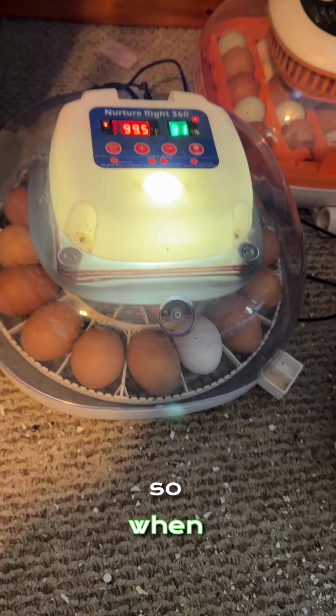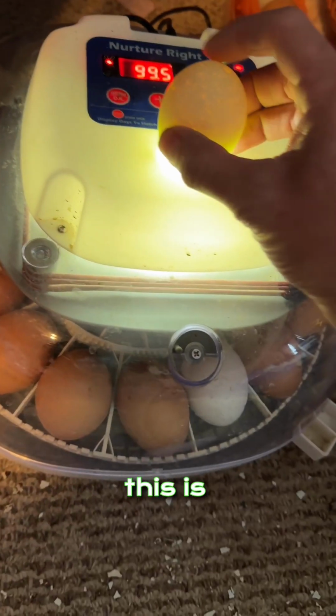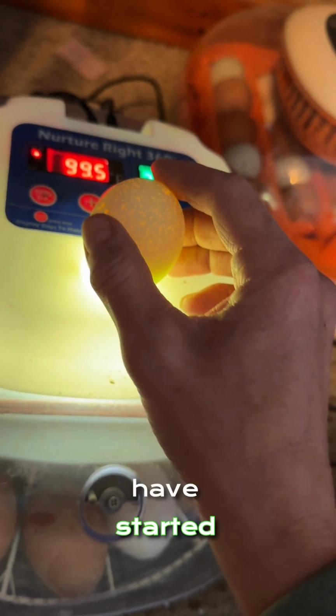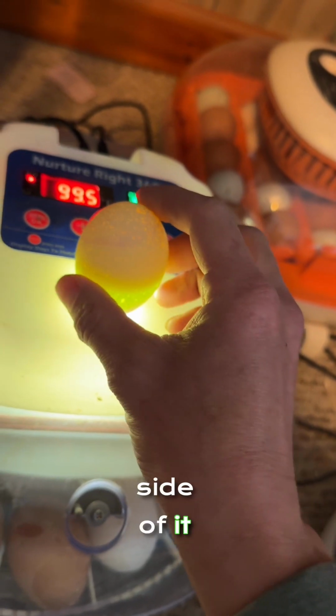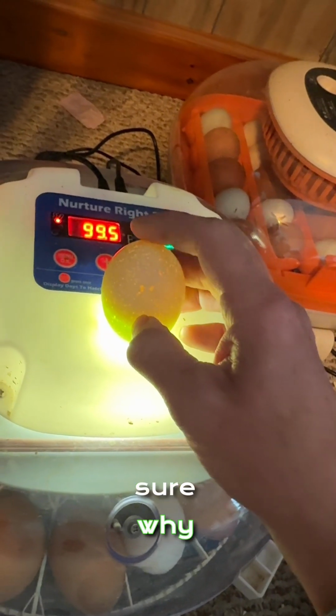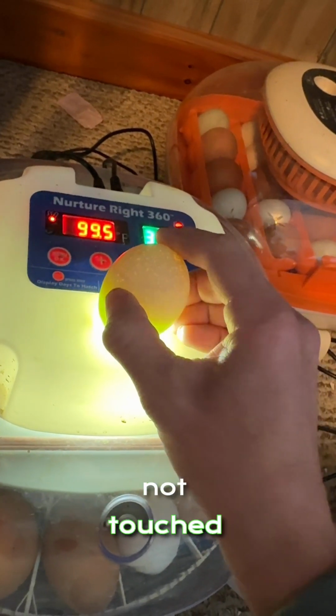Anyway, when I pulled out these eggs to make room for new eggs, the eggs that were not developing, this is an example of what a quitter looks like. You can see it must have started to develop, but it just has that red ring around the side of it, and that means that it's not viable. I'm not really sure why this happened to this egg, but I have not touched them since Tuesday.